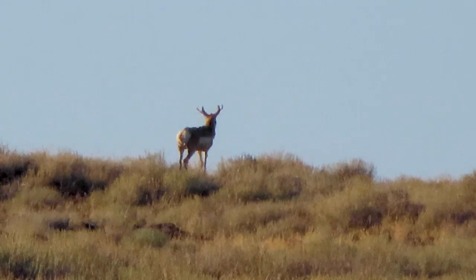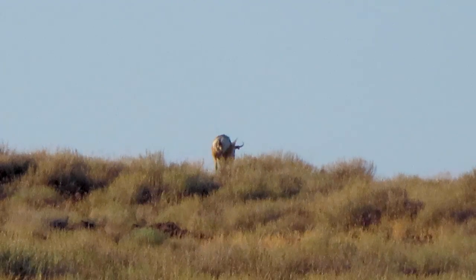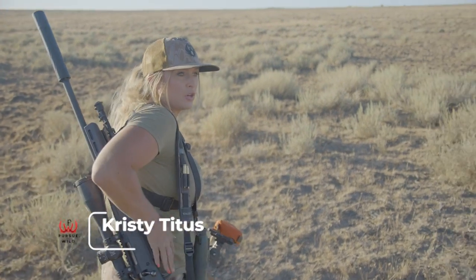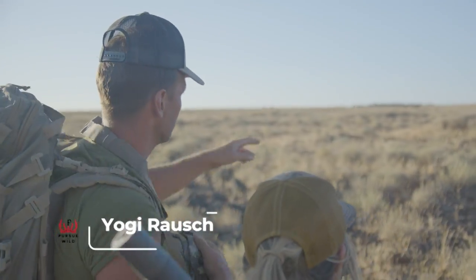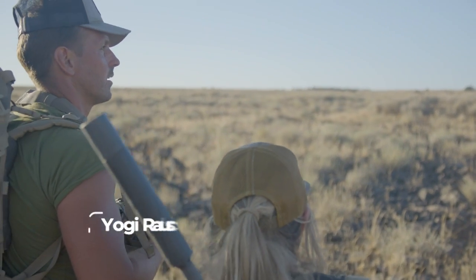We just spotted a really cool wide buck. Just went over this horizon, so we're going to try to get up and get into position and maybe get a shot. He's definitely a cool buck. Look, these horses right there, they're looking this way. They might be looking at the buck.